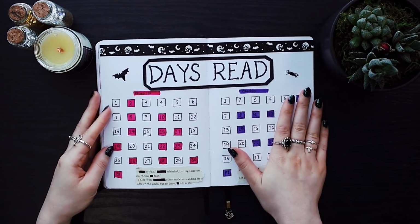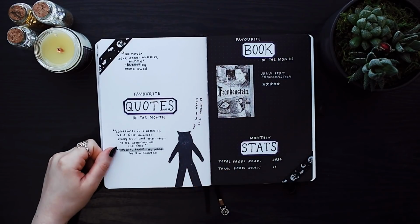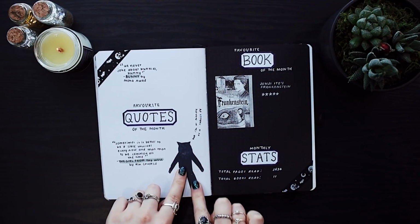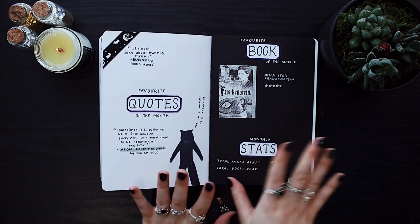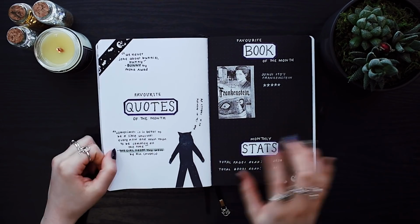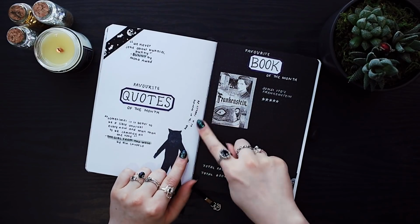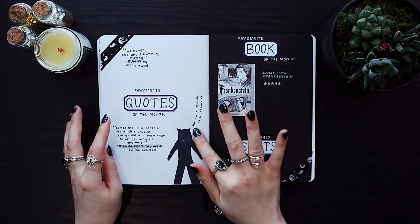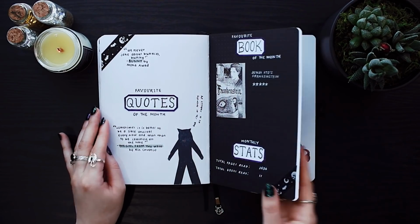So obviously days read, we have books read, favorite quotes of the month, favorite book of the month, and monthly stats. And of course I had to put this little Peach Fuzz. Peach Fuzz is from Creep, the horror movie. It's amazing, such a good movie. And this always makes me laugh. And this is one of the songs that Peach Fuzz sings. But I'm as friendly as a rabbit. So I just wrote that there, even though that's obviously not a quote from a book I read that month.